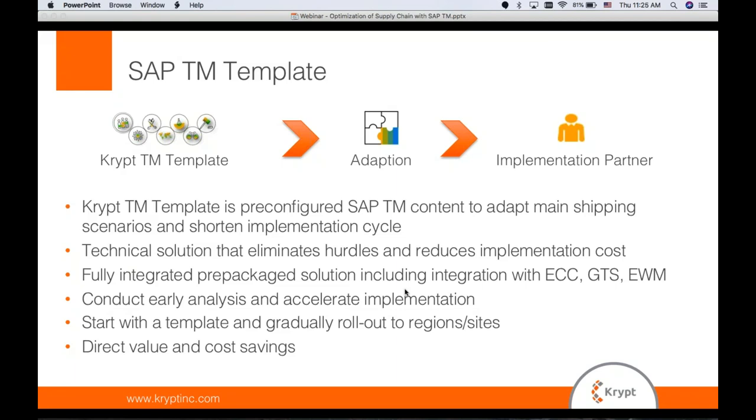This solution basically will allow you to conduct early analysis and accelerate your implementation process. You can deploy this in your sandbox environment and look into the processes. So there's certainly direct value in that and cost saving. And also, we deliver all documentation, technical as well as code tours. And this certainly will eliminate your technical hurdles. And you can quickly find gaps and mitigate implementation risks.